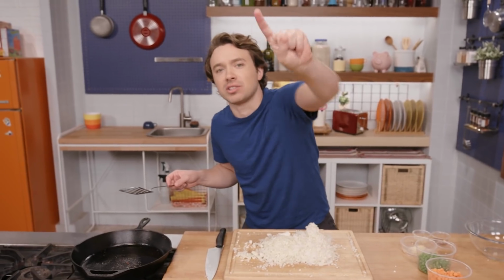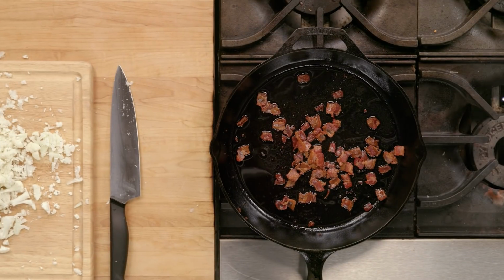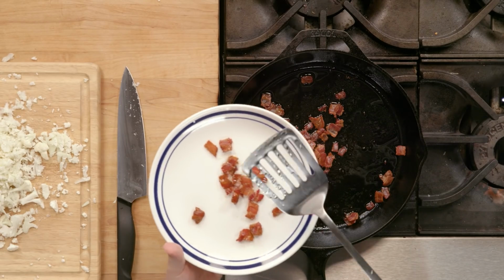Crispy bacon. That's the way we're gonna get texture in this dish. Texture is very important. Okay, spread them all out. That's looking mighty crispy to me.